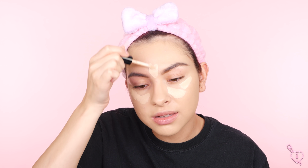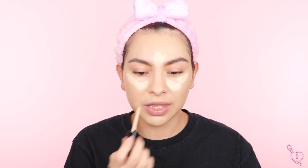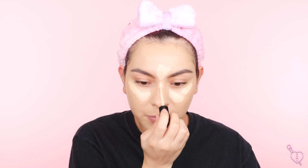Does anybody else feel like burning whenever they put this concealer on? Because I kind of do, but then it goes away. I don't know if it's just because my skin is sensitive right now or what's happening, but I still use it because she was not cheap.